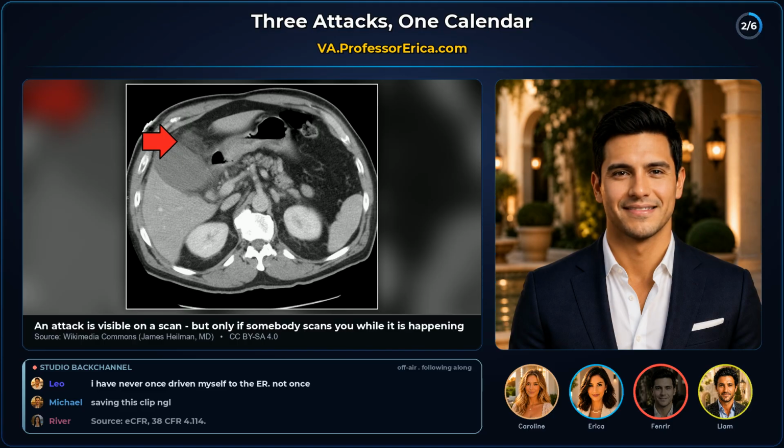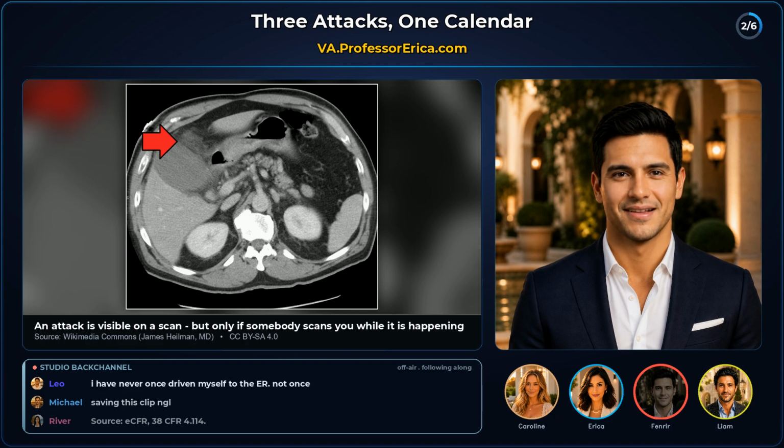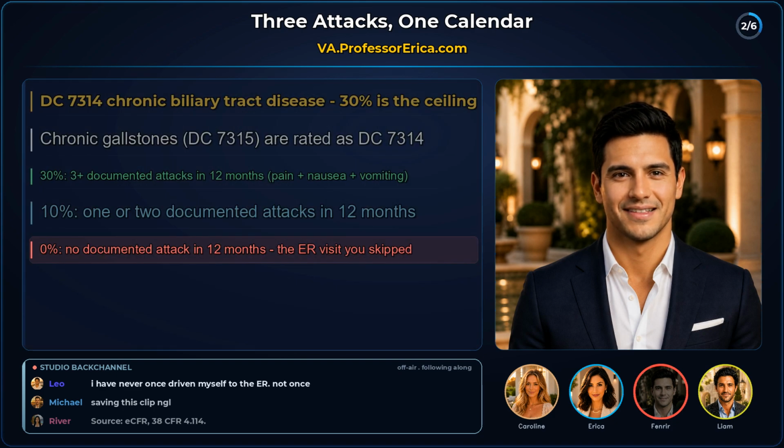because you're a veteran and that's what we— Wait, back up. 2. It says 2, doesn't it? 10% for 2. Do and no, Liam. 0 means 0 attacks. 1 or 2 is where 10% starts.